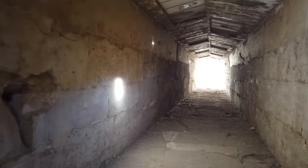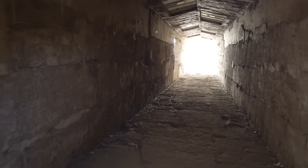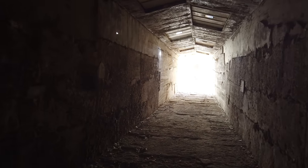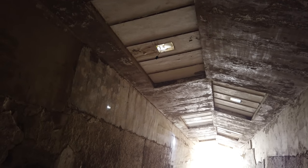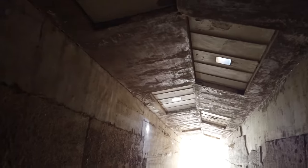Back there with the mud brick, either late dynastic or early Greco-Roman time period. And the corbelled ceiling with lots of repair work being done. So some of this is very modern with lights and skylights.